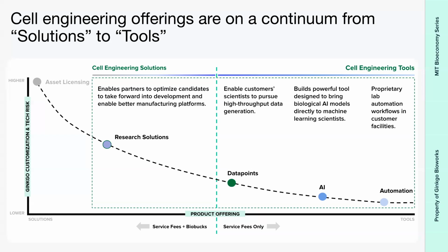And so with these tools offerings now, we've balanced from these 2 to 3 year highly complex R&D campaigns to something more that could take 2 months or 4 months to be able to quickly offer a solution that an R&D leader wants to access.